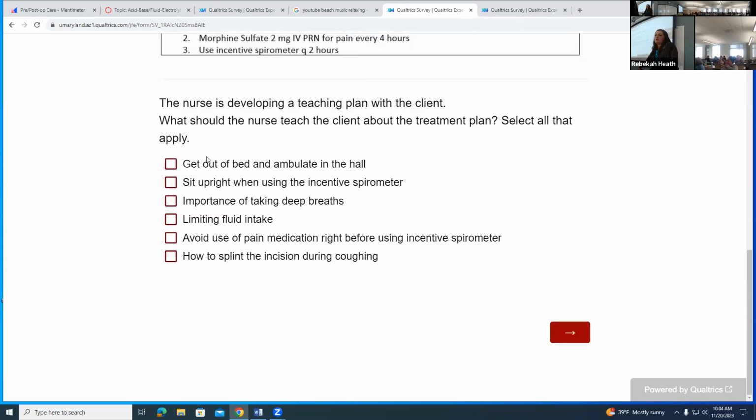Do we want them to get out of bed and ambulate? Yes, we do. Sit upright when using incentive spirometer? Absolutely. Do we want them to take deep breaths? Yes. Limit fluid intake? No. Avoid use of pain medication right before incentive spirometer? No. How to splint during coughing? Yes.